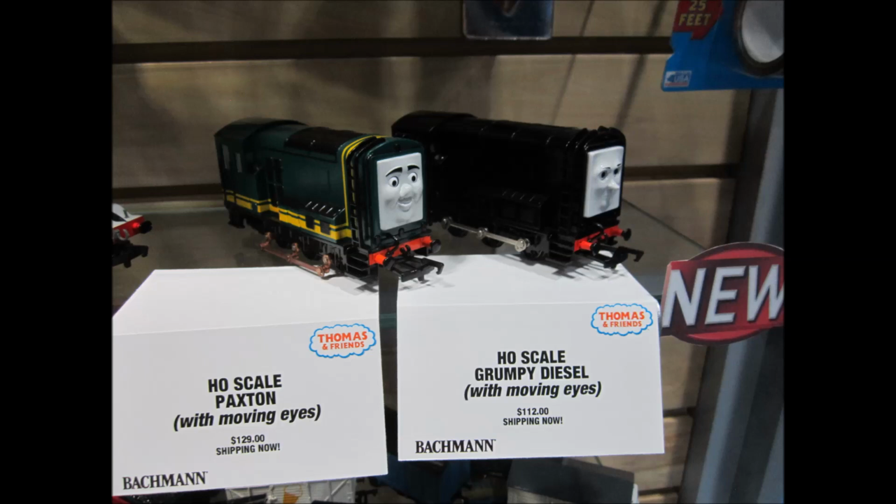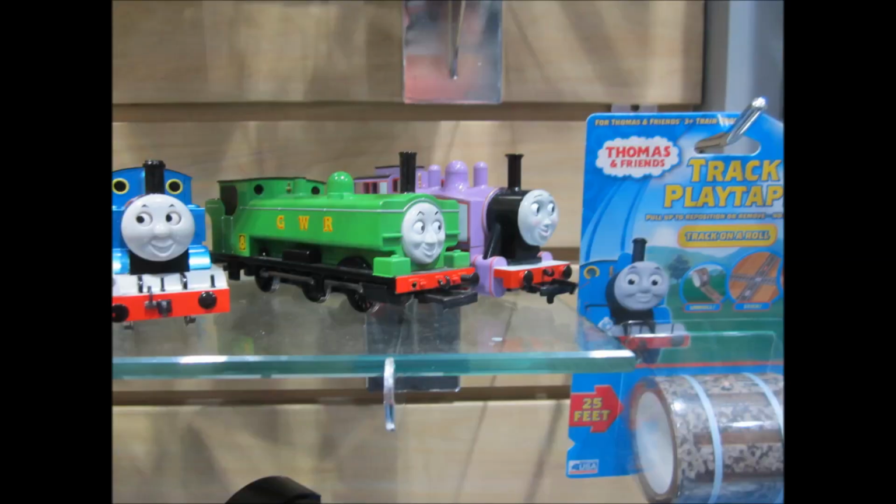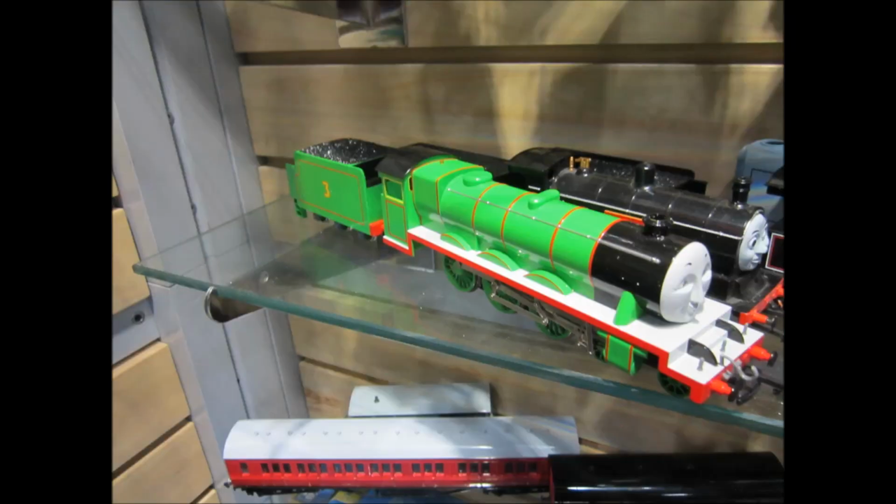I was unable to ask any of them at Bachmann at the train show, although they revealed Rusty a few weeks later. Duck is missing one of his buffers, and someone left Henry's tender backwards.